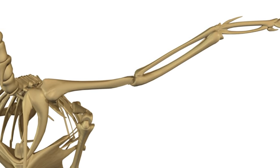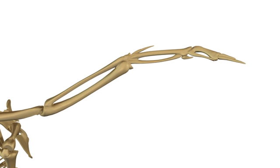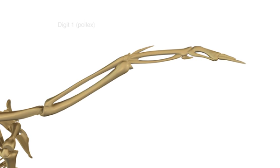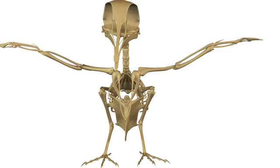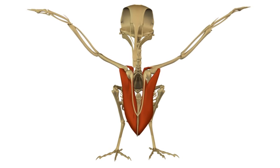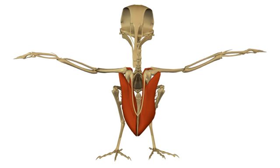Most of the distal wing bones have been extensively fused and modified in order to strengthen the wing. The wrist bones, carpals, and metacarpals are fused into the carpometacarpus. The avian hand, or manus, has only 3 digits, the first of which, known as the pollex or thumb, supports feathers of the alula. In all flying birds, the breast muscles dominate the body so completely that they may account for almost a third of the total body mass. These are the muscles that provide the power needed to achieve flight.